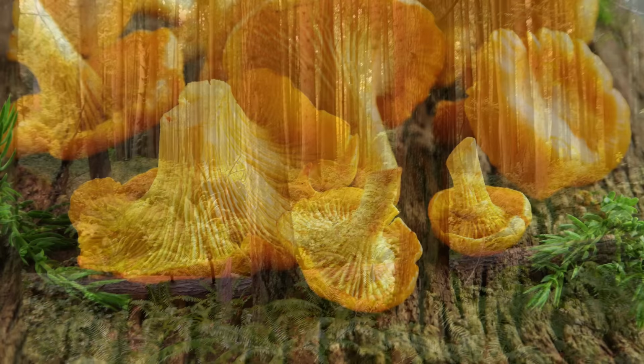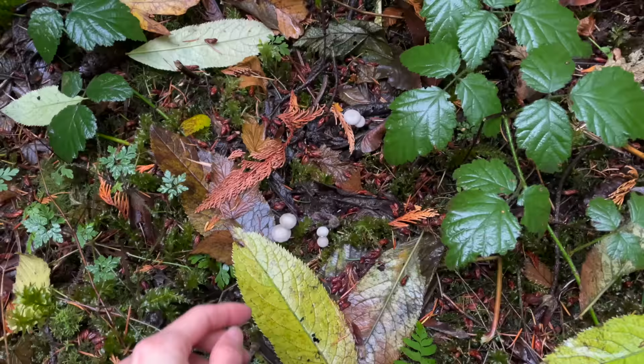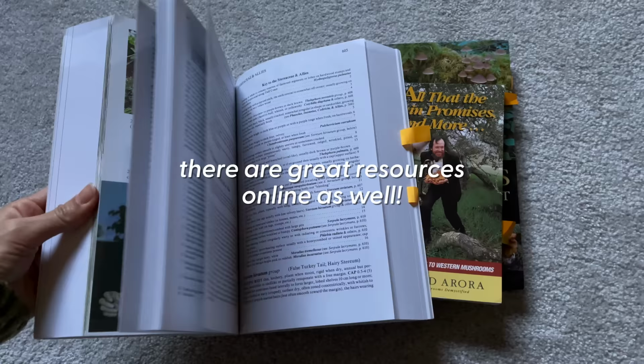These woods are filled with Douglas fir and western hemlock. They're the type of trees that chanterelles love to grow near. Please keep in mind, I am not a mushroom expert, but I am a hardcore enthusiast. Remember, just because it looks like a mushroom does not mean it's safe to eat. To learn more about identifying species, please refer to mushroom guidebooks.